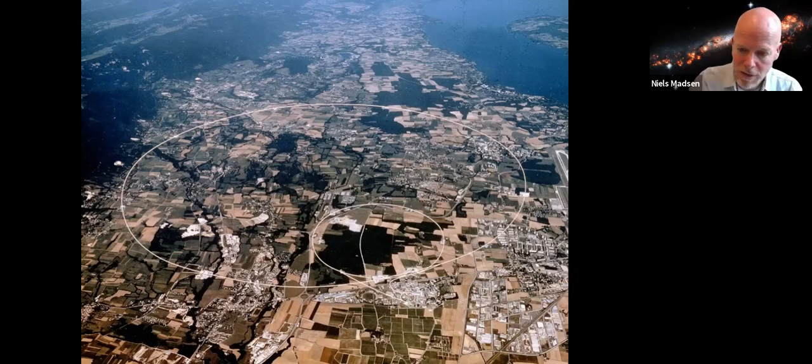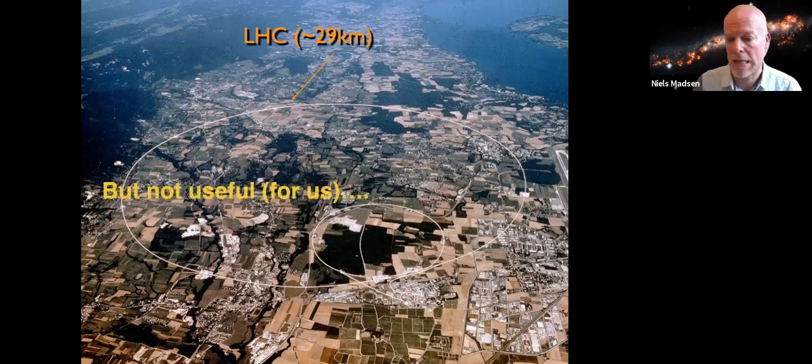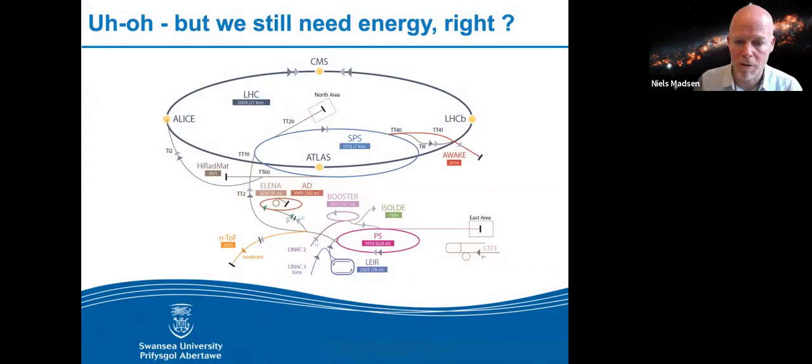And you see the accelerators cartooned on top of this aerial photograph. So the LHC is, of course, the large one here, and it makes lots of antiprotons. But as it turns out, they're not too useful for us. So instead, we use this little one down here called the AD that we'll now look at in a little bit more detail. Okay, so just to get some idea, we still need the energy. That's why we're at CERN, but we apparently don't need the LHC.